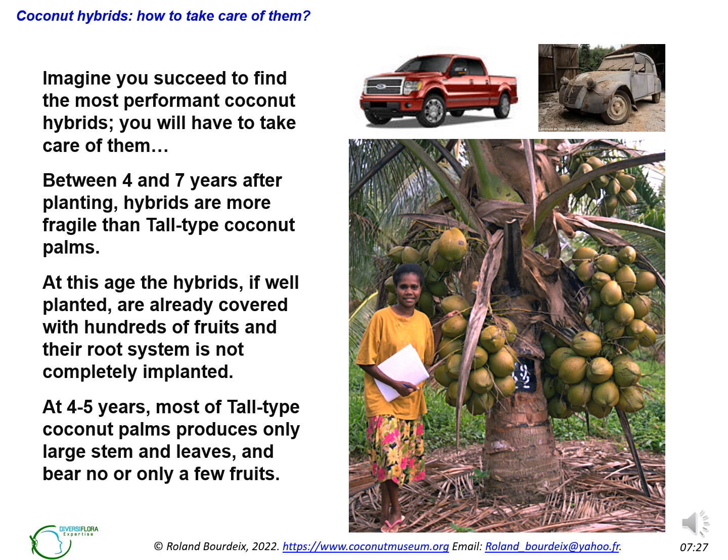If you are really unlucky and a cyclone or a very severe drought occurs just during this period, the hybrids will suffer more than the talls. Some hybrids may even die while the tall type will survive. Since hybrids produce much more, it's worth planting hybrids. The best is to grow different kinds of varieties in your coconut plantation. This will spread the risk of hazards. It will allow you to form your own ideas about your varietal preference.